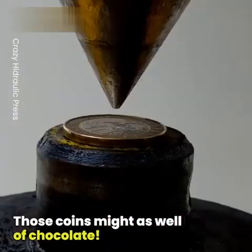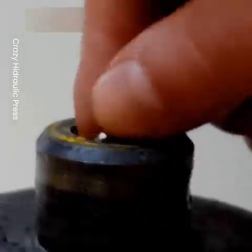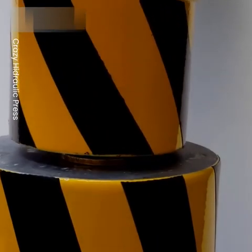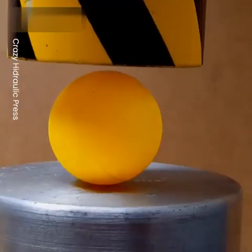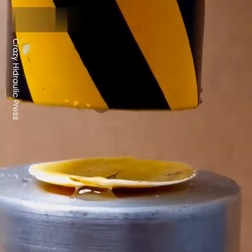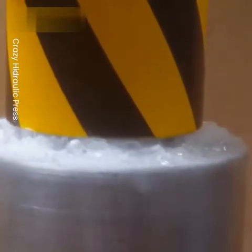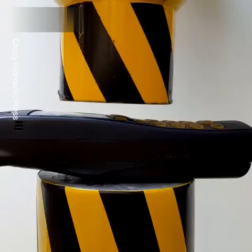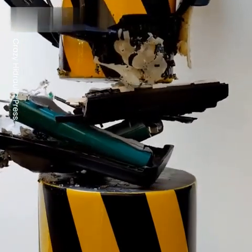Those coins might as well have been made of chocolate. Wow, there's a lot of items that will never be the same after facing that machine.